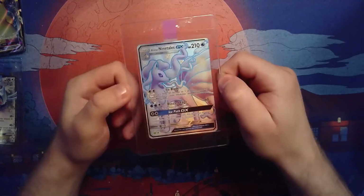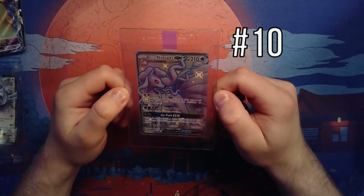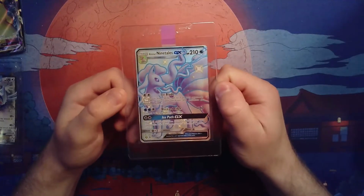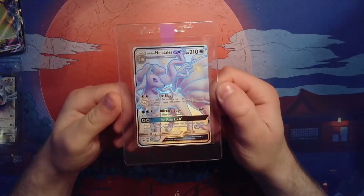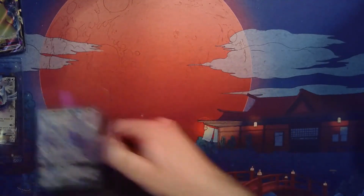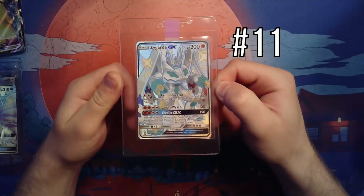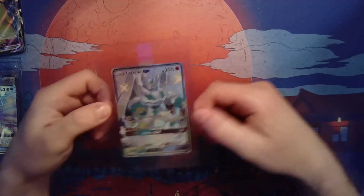And then we have an Alolan Ninetales GX from Hidden Fates. Centering is very, very good on this card. Out of all the Hidden Fates cards that I have, there are only a few with good centering, so I grabbed all of the Hidden Fates that had good centering and put them in these, because Hidden Fates is actually going up in single card price. So like I said, I pulled a lot of those cards out of the binder. So here's a Zygarde GX. Centering is very, very good, front and back as well.